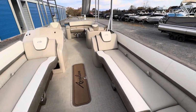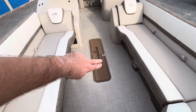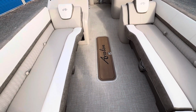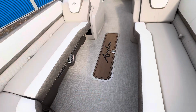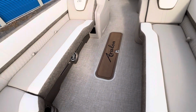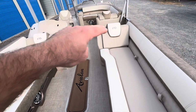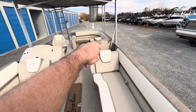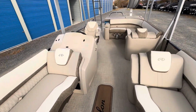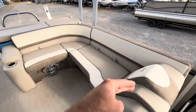Tons of room to sit up here. Storage under all your seats. Nice little accent of the high density foam on top of the center tune storage door. Makes it look a lot more attractive, and it's more comfortable to walk on, really. Got a phone charger down here. Trash can in your armrest. Trash can in that armrest. We'll get you a little windshield right here. Like I mentioned, trash can in here.